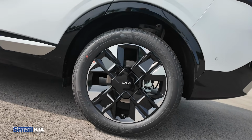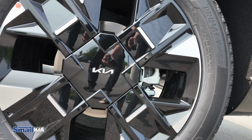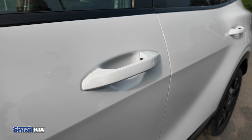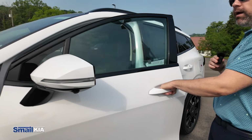Those are an upgraded wheel here for the Sportage. Yeah, it looks like, what, 19-inch wheels? Those take a lot of inspiration from that EV lineup in Kia as well. Keyless entry in this vehicle as well, Brittany, right? Yes, all you have to do is go ahead and put your hand on the handle there and go ahead and pull the door. Yeah, that unlocked.